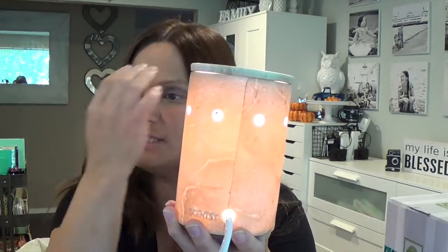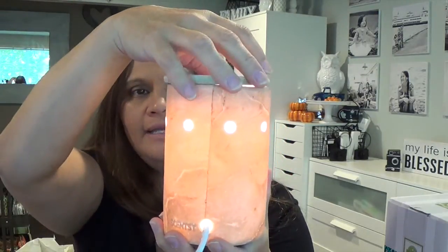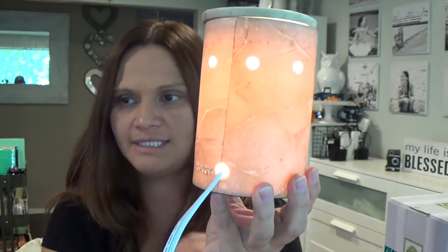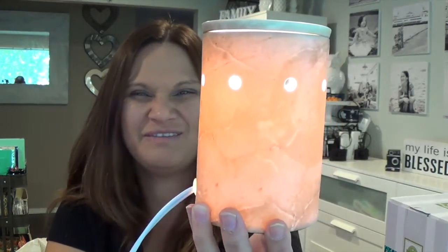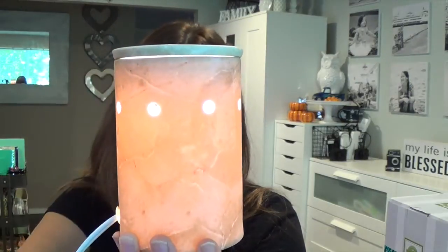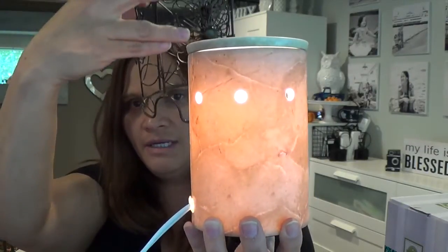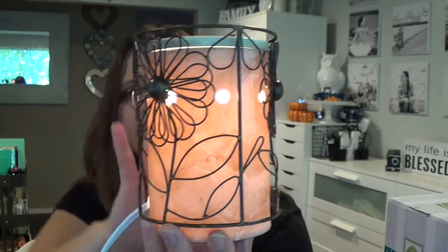This is still on the clearance section, and this is going for currently, as of today, $28. It is nice. It looks exactly how it looks on the website. It has kind of that rusted orange glow to it. Marbly, is that even a word? Marble effect. There's the nice Scentsy logo. You can definitely use this warmer by itself without any wrap. You don't need a wrap. But our wraps are designed for this so that it goes over. There's a thing at the back that's for the cord. And then it's just like that. It's pretty.